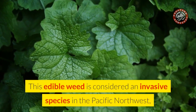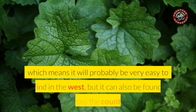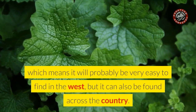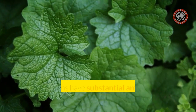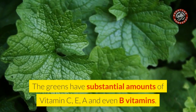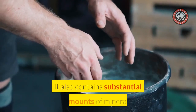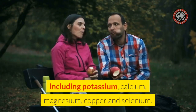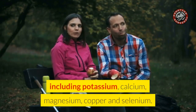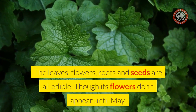This edible weed is considered an invasive species in the Pacific Northwest, which means it will probably be very easy to find in the West, but it can also be found across the country. The greens have substantial amounts of vitamin C, E, A and even B vitamins. It also contains substantial amounts of minerals including potassium, calcium, magnesium, copper and selenium. The leaves, flowers, roots and seeds are all edible.